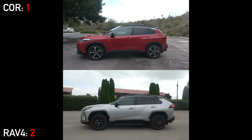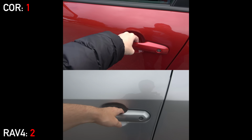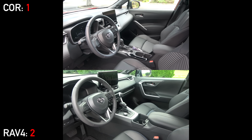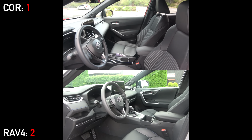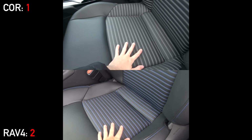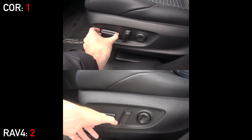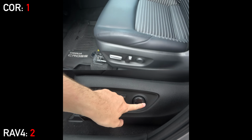Approaching both SUVs, they have smart entry systems with branded key fobs. They also have sensors behind the door handle, and after opening up the doors, you'll see spacious and tech-filled cabins. Before we dig into the tech and features, let's start with the seats. They have black Softex leatherette seating for their XSE trim levels, and the only difference is the color of the accenting in the middle. Additionally, they have 10 ways of power adjustment with lumbar support, and are heated for those of you in cold climates. Only the RAV4 has two-person memory abilities.